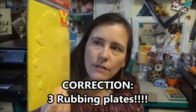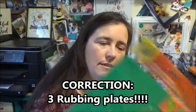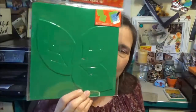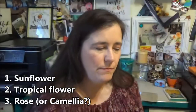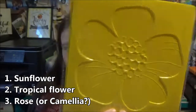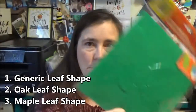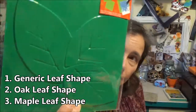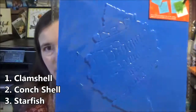So I got flowers. I love sunflowers. I got leaves. Oh my gosh. Okay, so on the flower one, the front one is a sunflower. The back one is what looks more like a tropical flower. This kind of leaves on this side, and on the back side, check it out, oak leaves. Here's the other thing I got.